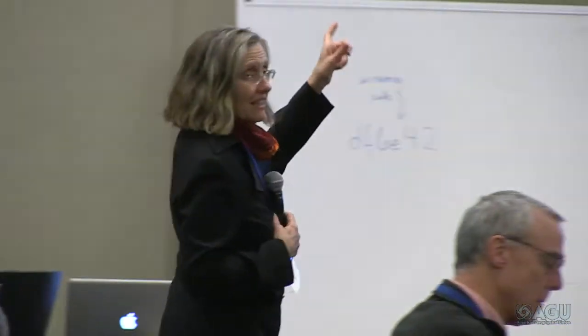So understanding how those ice streams work is critical to understanding how sea level will change. They're kind of the conveyor belt that's taking ice from the interior and cranking it into the global ocean. So the activity we're after today is understanding how those ice streams change.